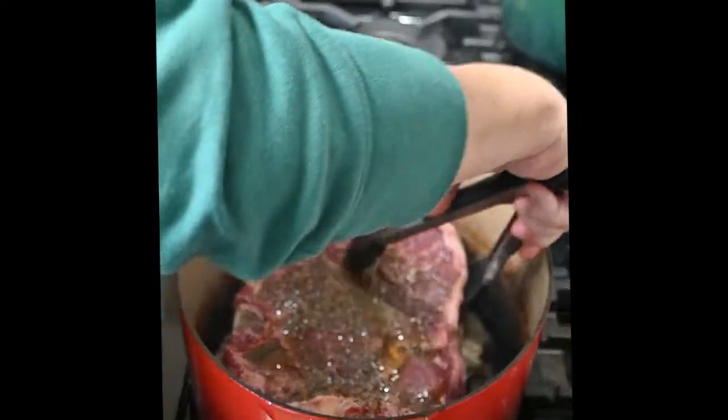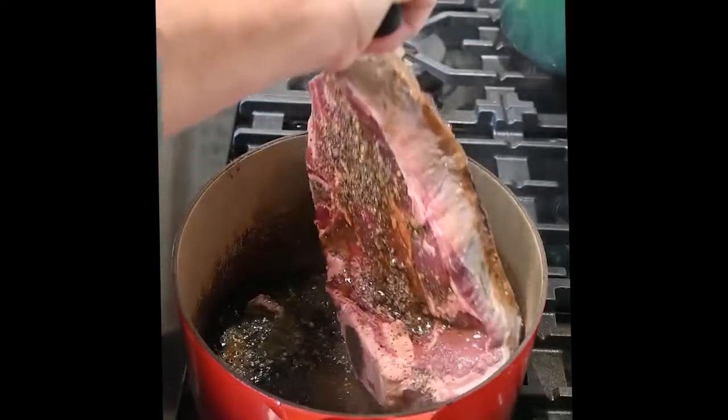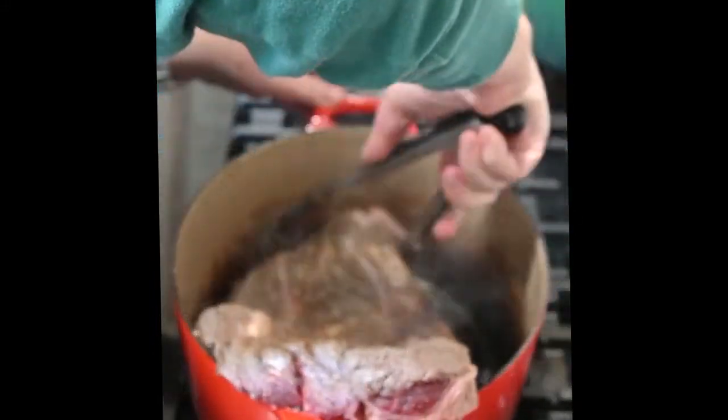Alright, let's see. Pick it up. And if we can get, ooh! A big old piece of meat, ain't it?